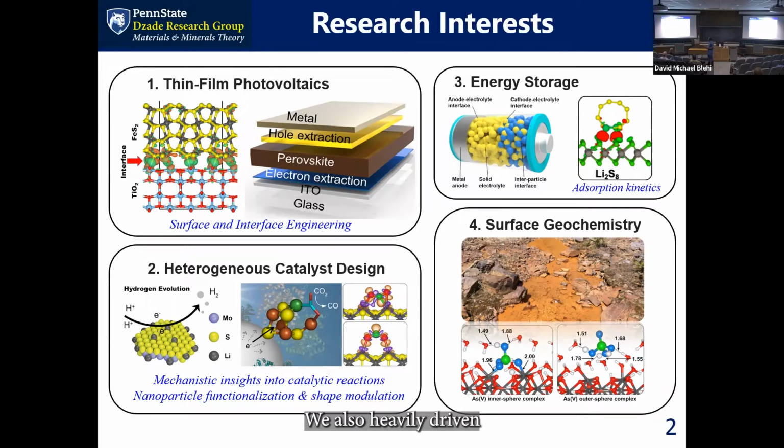We're also heavily driven by heterogeneous catalysis. My PhD was strongly in catalysis, so we have very strong expertise in modeling chemical reactions and understanding what mechanisms drive particular reactions towards a particular product. Those are things that we are interested in.